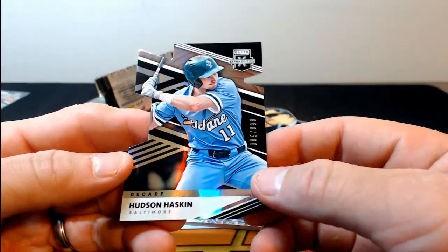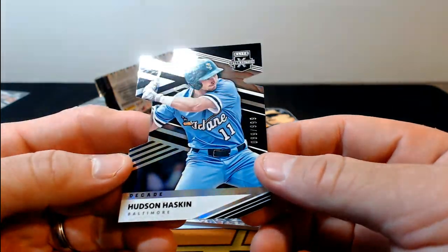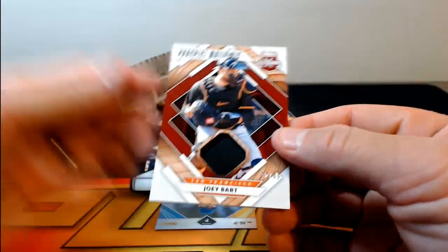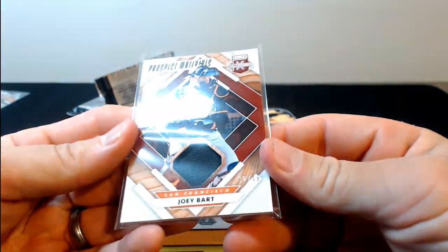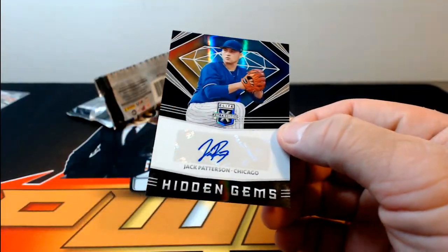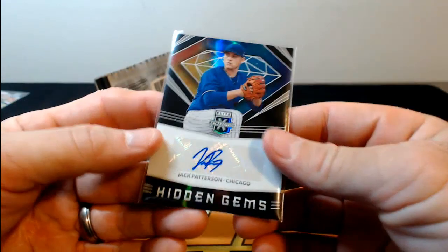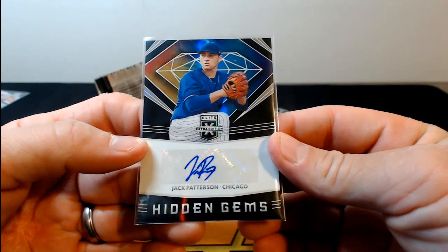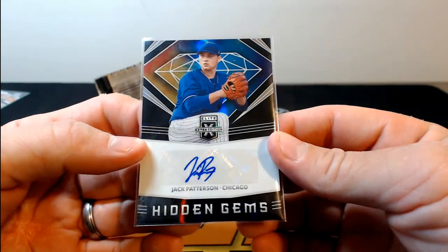Hudson Haskin, $9.99, sorry, Baltimore. Put that on a sleeve that I got. And a Prospect Materials to 49. Jersey card, Joey Bart. Sean L., that's yours. And then a Jack Patterson, Chicago. Hidden Gems, Chicago, I think it's Cubs, maybe. Robert P. had both Chicago's, so that's good.